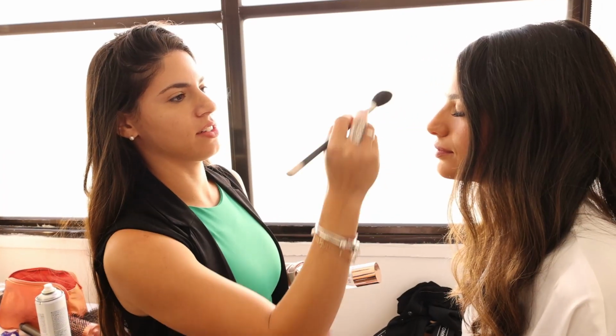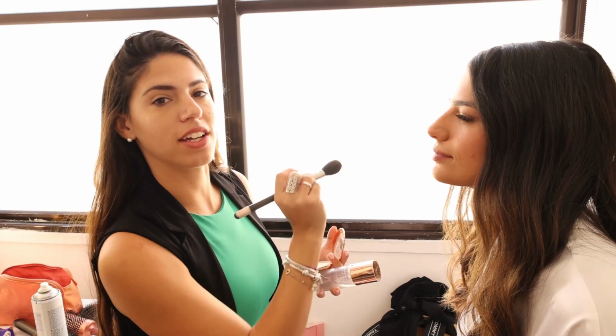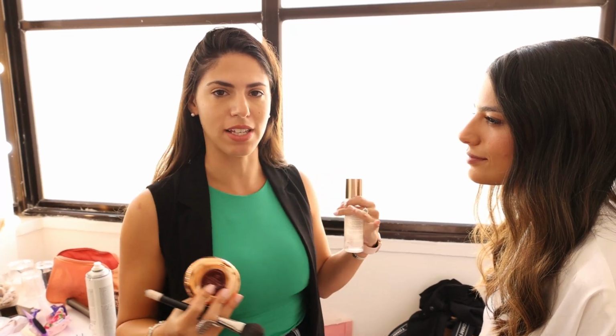This is the final touch. The most important thing is to make sure the model isn't shiny. So I use powder to make the skin more matte, and I can also use a setting spray so when we go outside, the makeup will stay for longer. That's it, we're done.